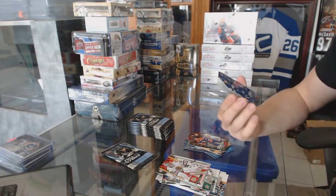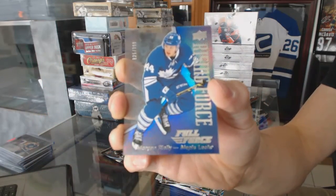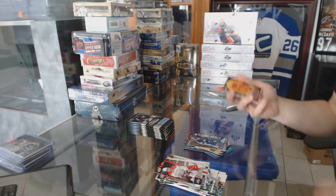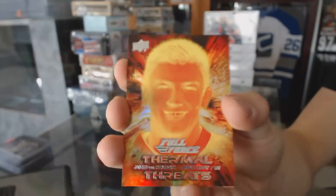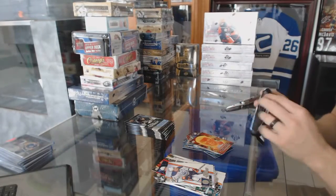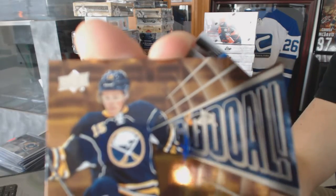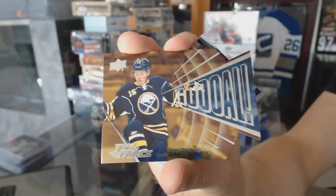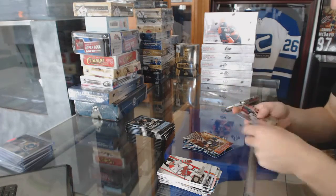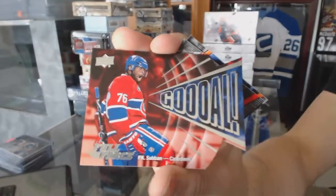We've got a rising force numbered to 999 for the Toronto Maple Leafs, Morgan Riley. Thermal threats for the Toronto Maple Leafs, James Van Riemsdyk. Gold die cut for the Buffalo Sabres, Jack Eichel. Gold die cut for the Montreal Canadiens, PK Subban.